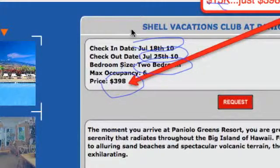Look what we pay. July 18th to July 25th, which is a premium summer vacation, 2-bedroom unit, $398. As a member with Global Resorts Network, I personally feel like I have condos peppered all over Hawaii waiting for me at any time I want. We have 53 different resorts contracted inside Hawaii alone. Let's take a look at a few more.